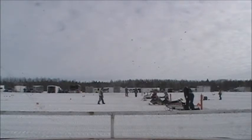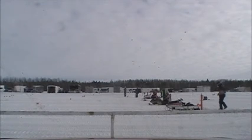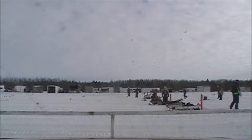Robert Lamontagne from Moose Jaw. And that is an 81 Skidoo Blizzard 700. So it's 2 340 engines bolted together. And he is the reigning king of the hill. He won it here last year.